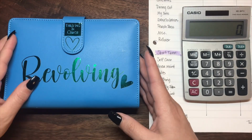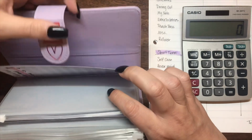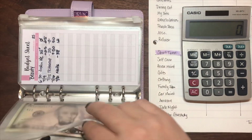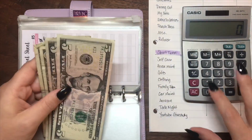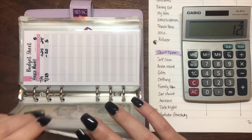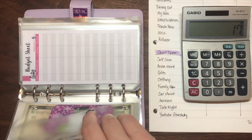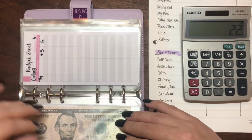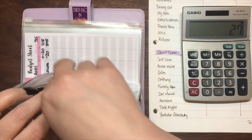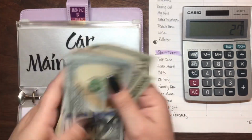And now we'll do the same process with my short-term binder. Short-term is very much like revolving, except it does not revolve as frequently, but it does revolve monthly. So for self-care, we currently have $12. House maintenance, we have $5. I need to show these envelopes some love this month, I think. Gifts has $5. Clothing has $5. Family fun is emptied out for the month. Car maintenance has $3.50, $3.70, $3.90, $3.95.